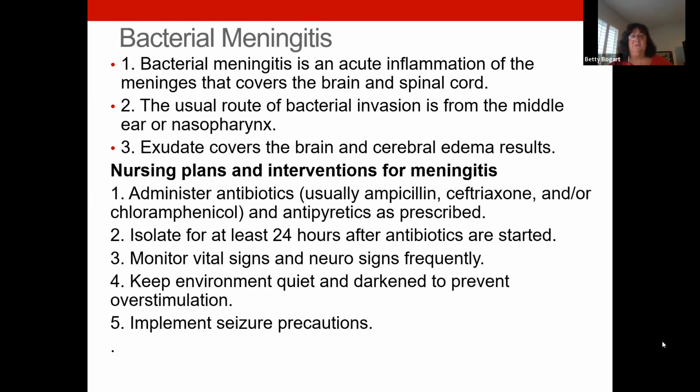Bacterial meningitis, an infection of the meninges in the brain. The only way we can diagnose this is through a lumbar puncture, because viral and bacterial both present the same. So you don't know until you see it. Now, bacterial absolutely needs antibiotics, and that's the priority, making sure they're given on time. And these children will have headaches and they will have fevers. So antipyretics will be given.